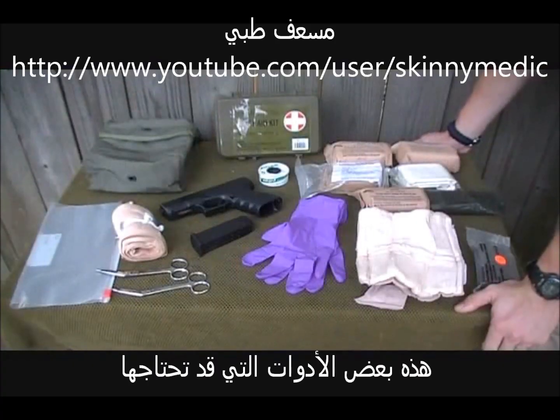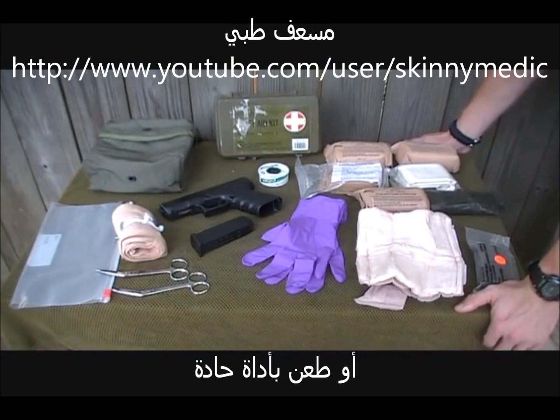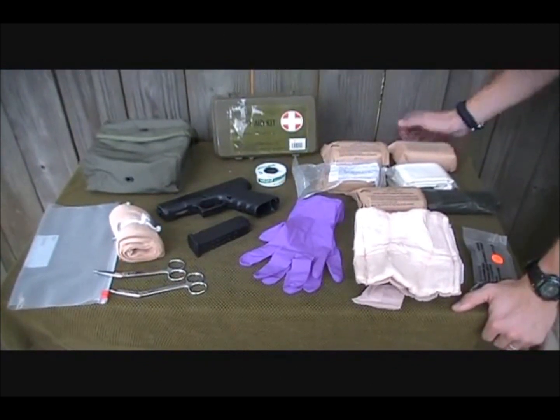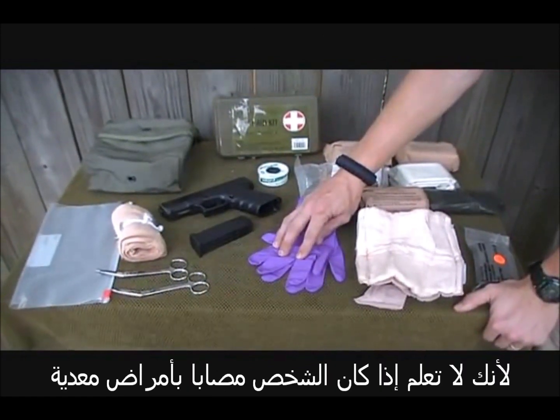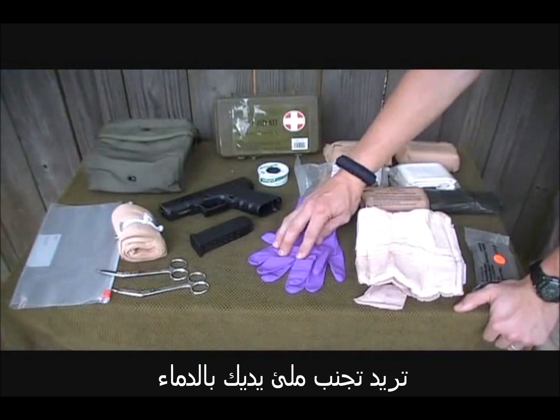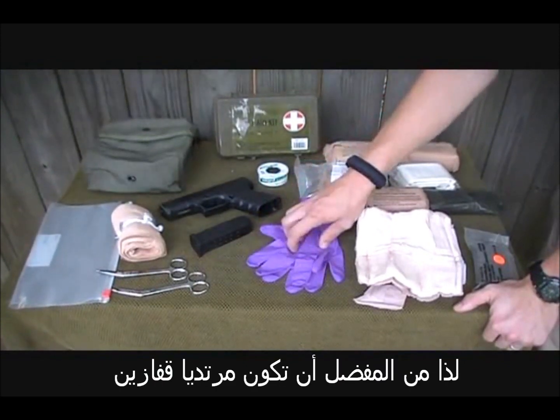Here are some of the things that you might need to take care of a gunshot wound, stab wound, or puncture wound. First and foremost, we want to have some gloves on, because you don't know what the patient might be carrying as far as diseases. You don't want to get blood all over your hands, so try to have a good pair of gloves on.